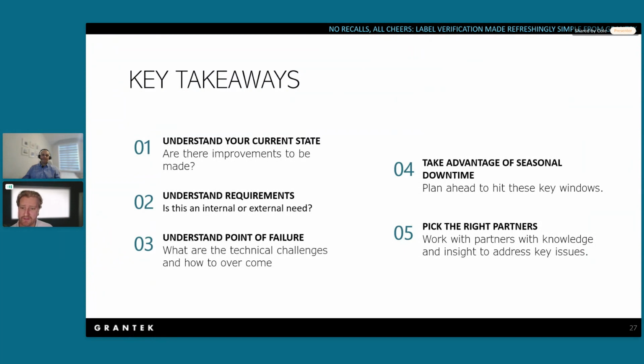Fourth, take advantage of seasonal downtime. Plan ahead to hit these key maintenance or overhaul windows when installation won't disrupt production. And then fifth, pick the right partners. Work with companies that have knowledge and insight and address your specific issues.